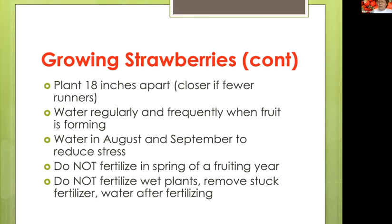Plant 18 inches apart, closer if fewer runners. I've seen 18 inches. I've seen 2 feet. I did about 20 inches apart. And that seemed to work out really well because I had a matted row within 1 year. I mean, I had strawberries all over the place.